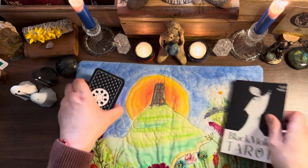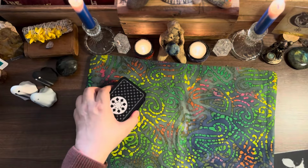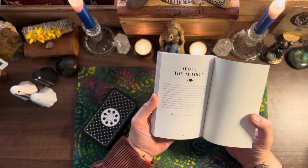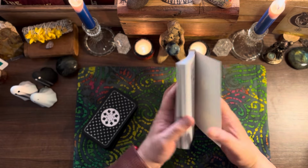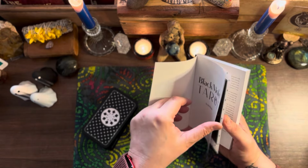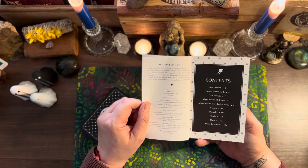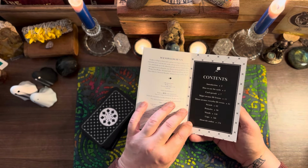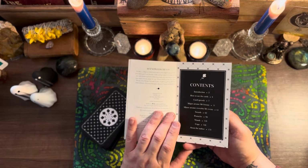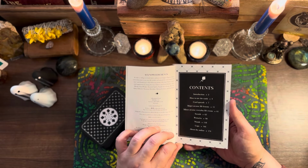Okay, so let's turn this over for a second. We'll have a quick look at the book. It's 174 pages, with a little bit about the author at the back. When I had a quick look at this last week, I liked the fact that there were further insights to some of the cards, not all of them, but there'd be a footnote telling you why certain things are depicted the way they are.